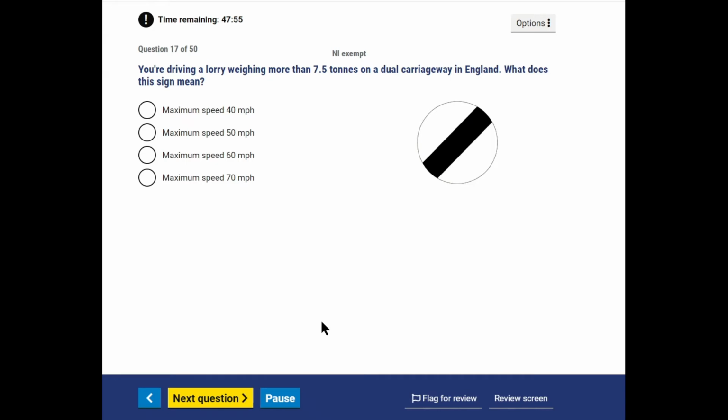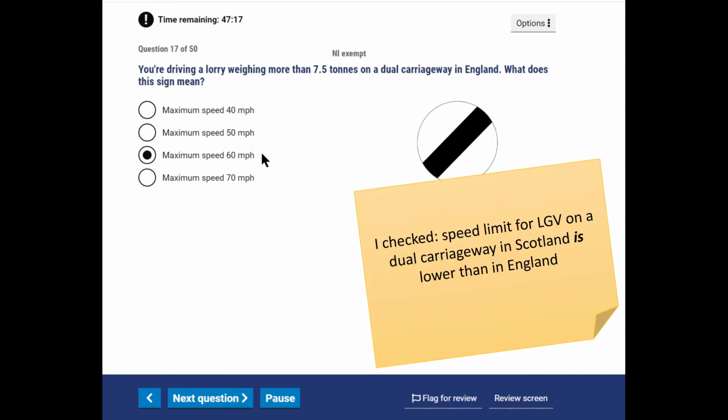You're driving a lorry weighing more than 7.5 tonnes on a dual carriageway in England. What does this sign mean? Well, that's the national speed limit sign. National speed limit on a dual carriageway for lorries is going to be 60 miles an hour. Same as if you've got your car licence and you are driving a van, you are also restricted to 60 miles an hour on a dual carriageway. I do know it's put the word England there for a reason, because national speed limit for lorries in Scotland is different, but I think that is only different on single carriageways. Don't quote me on that. I am not a lorry driver.